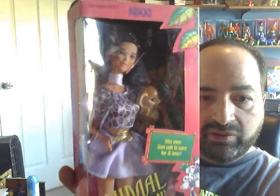Here's a Nikki doll in the series, and as you can see, she too has a leopard-inspired print outfit in lilac or purple, a light purple. And her little animal, it says her own lion cub to care for and love. Now, to me, honestly, that doesn't look like a lion. That looks almost like a teddy bear with a lion inspiration, but that's what they call it. So you can kind of see it there. This outfit is cute, but it's not exactly the best one for a safari. But, you know, it's not a real thing, so that's okay.